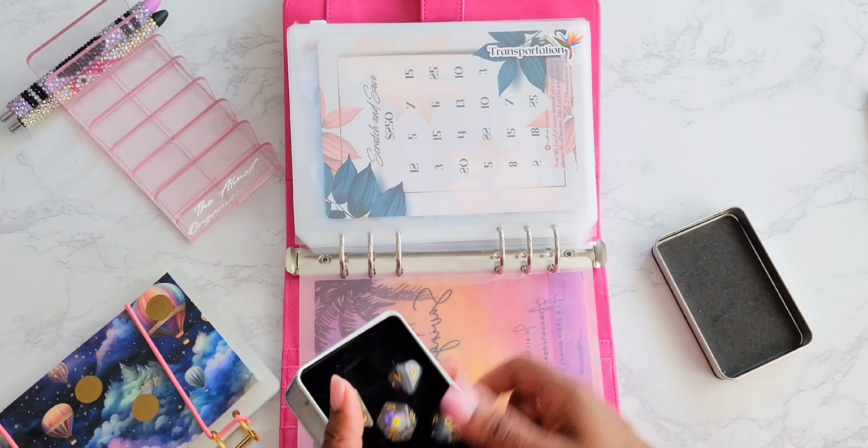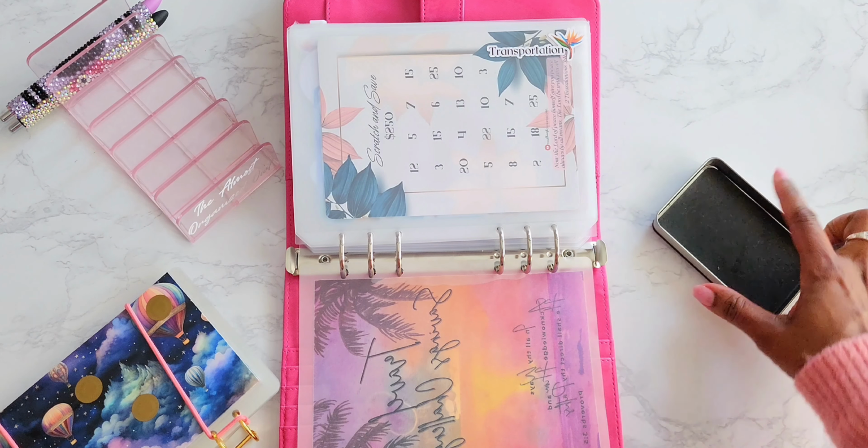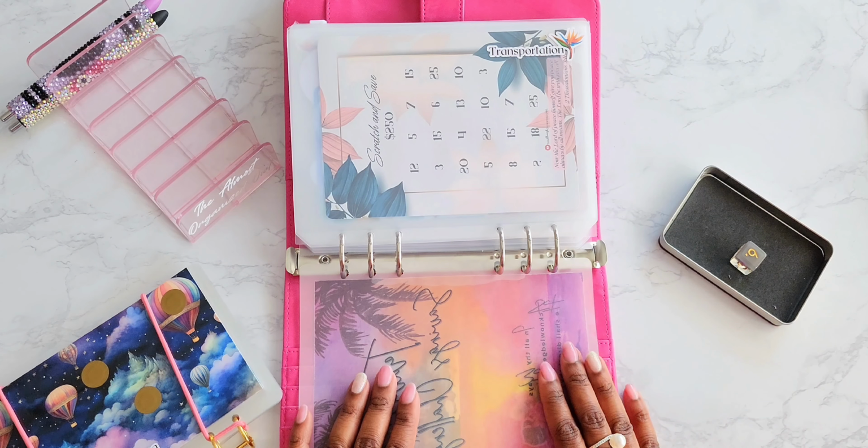Can you see that one okay? Yeah. I'm going to roll the 6-sided die, and we'll see which envelope we're going to, which challenge we're going to start with.